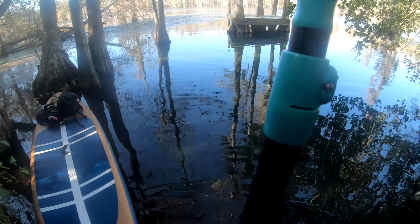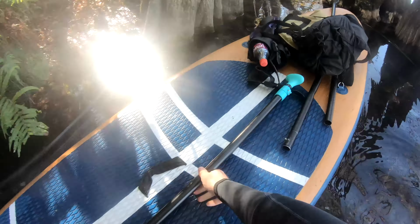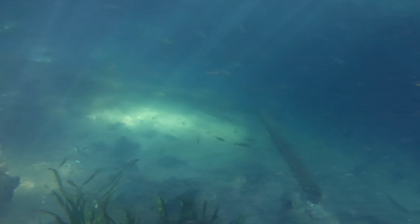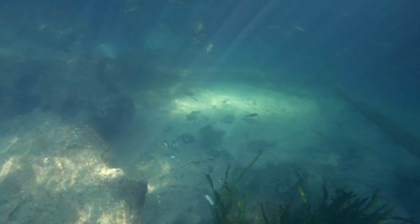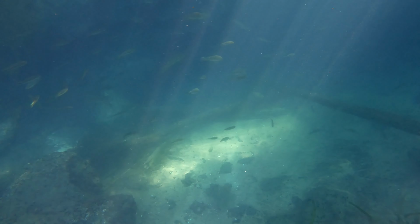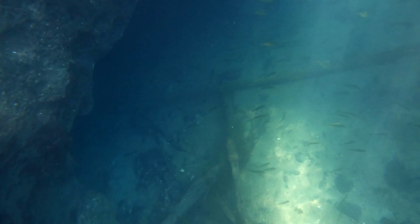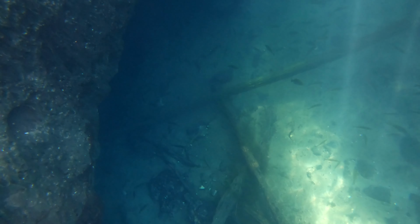So I'm going to head on back down into the water and try to take a look at the actual spring with no mask. I'm just going to have to film blind. Hole in the Rock spring is listed as a fourth magnitude spring. It doesn't have a whole lot of flow, as you can see, so it's easily silted out.